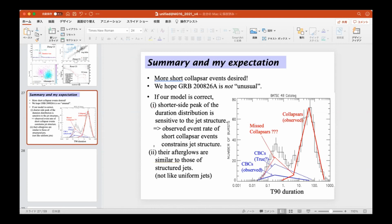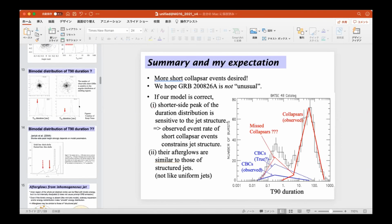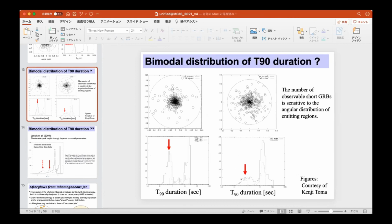So as we write in this part, the peak height of the shorter side of the duration distribution is very sensitive to the jet structure. So if the observers fix the value, we adjust the model parameters to reproduce the observed event rate. I see. Yeah, so I showed this slide. The peak height is very sensitive to the jet structure. I see. Yeah. Thank you.